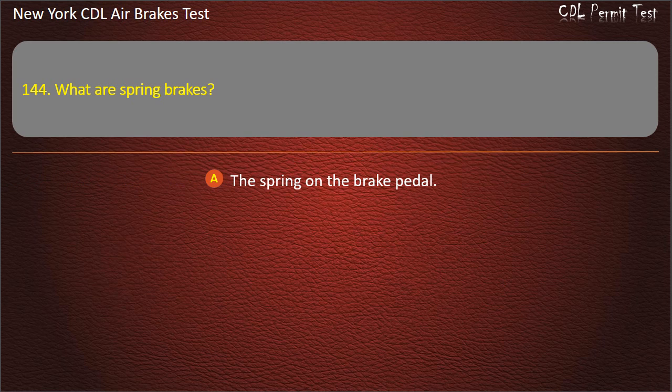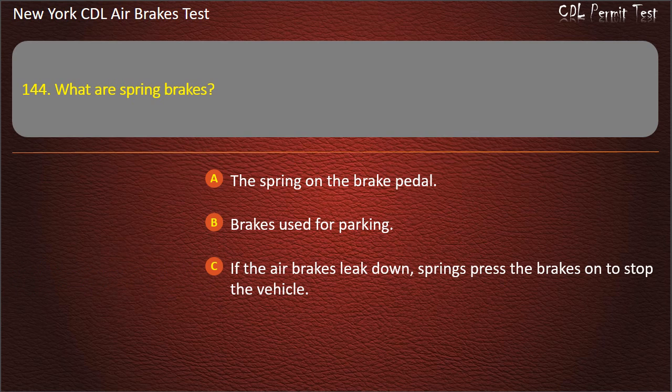Question 144. What are spring brakes? The spring on the brake pedal. Brakes used for parking. If the air brakes leak down, springs press the brakes on to stop the vehicle. Answer. If the air brakes leak down, springs press the brakes on to stop the vehicle.